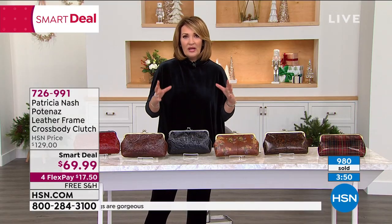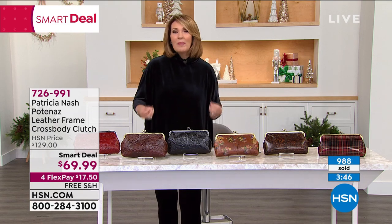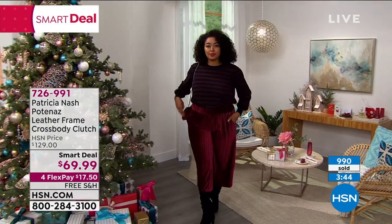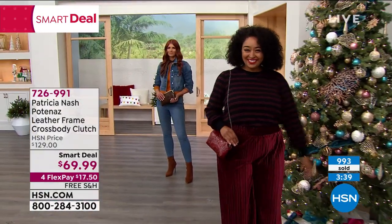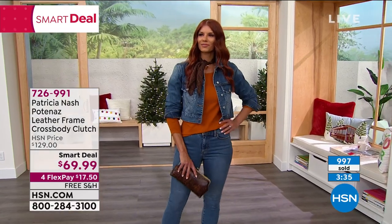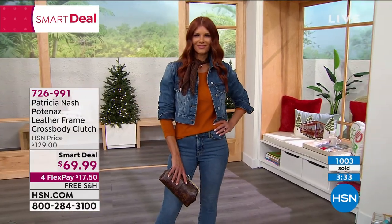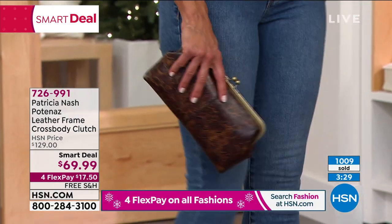What a beautiful gift for your mom, your sister, your girlfriend, your best friend. These are forever bags. Like you said, it's so vintage and so classy and beautiful and ageless. I could see a 20-something girl loving this. I could see your grandmother loving this. It's the perfect treat. Look at what a fun way to polish off your jeans, right? You can sling it over your shoulder. You grab and go with this.